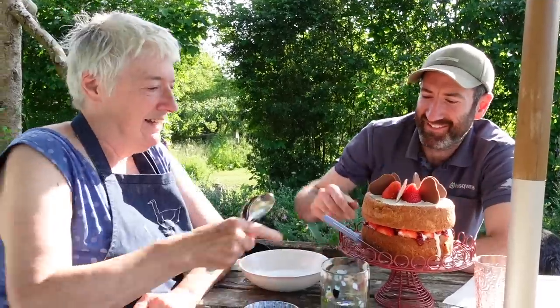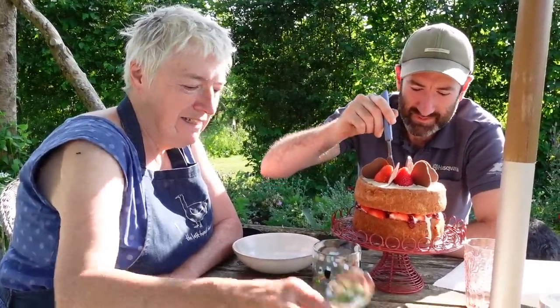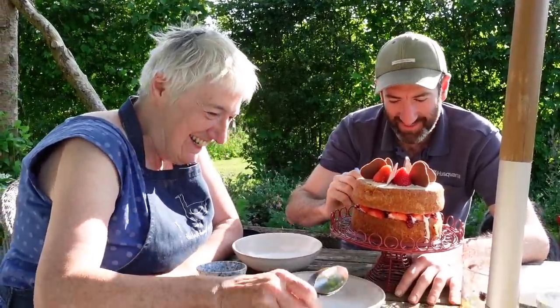Here you go. Cut a piece. It's very tall. I don't quite know how you're going to do this, but do you like your overly elaborate cake from Mother? Who'd have thought?